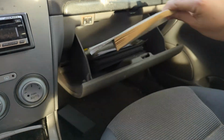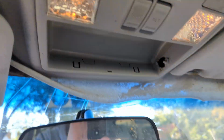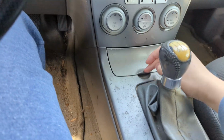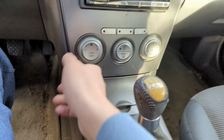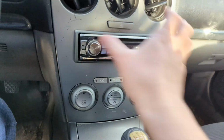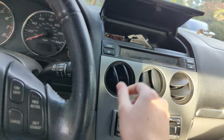Zoom. That's cool. Got an oil filter. Oh, here's the... It's like sand everywhere. Got the 5-speed. No heated seats. No aux. I don't even think that was an option. It has the automatic climate control, but it looks kind of ugly, honestly. I'm gonna see about changing this out, and then honestly all this. These work. Yeah, that one works.